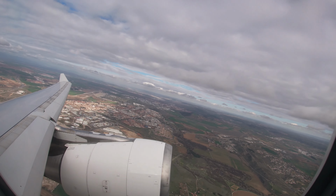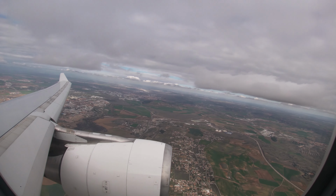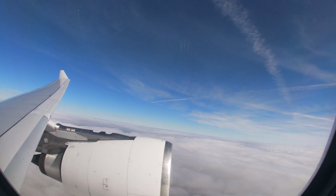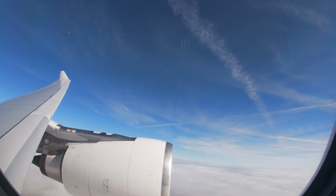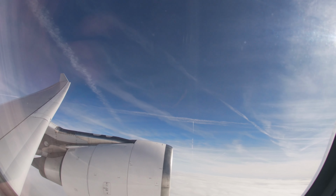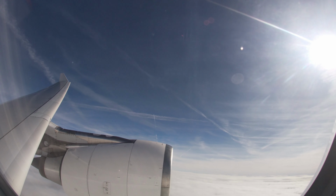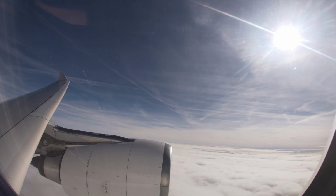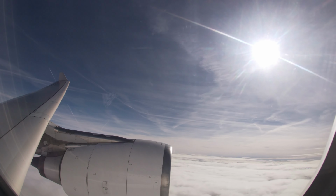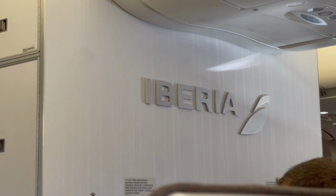As we climb out, you can briefly see Torrejón Airport, which is both a commercial and military airport and is situated just to the east of Madrid. As we complete our sweeping right-hand turn heading north towards London, let's have a look at the IFE and the moving map for our 1 hour 55 minute flight up to London Heathrow, cruising at 34,000 feet.